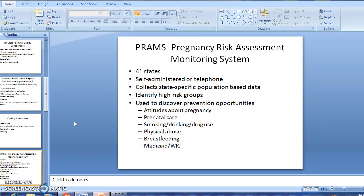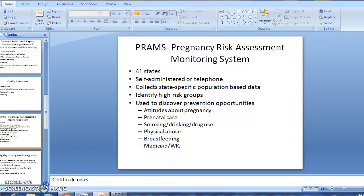Health policy is needed to help improve women's health before and during pregnancy. Policies can help provide safe and quality prenatal care.